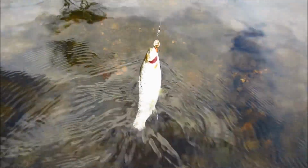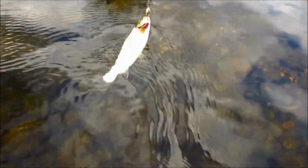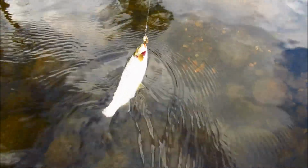I did see a couple other trout on the way up, but they were close by the bank and I spooked them, they just darted off. This is the first hit I've had all morning. Anyway, we'll get him off.